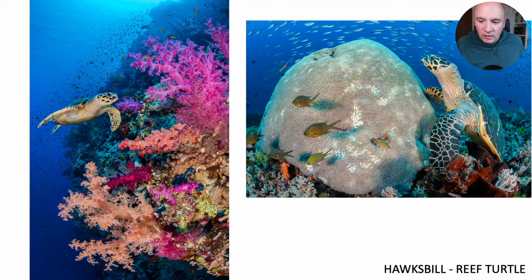Cool. Right. Anyway, back to the reef. Hawksbills are reef turtles. And for me, that's the place to shoot them. So I love taking pictures of hawksbills in amongst reef scenery. But the main shot that I'm always thinking of with hawksbill turtles, if I can see a hawksbill, is to try and get a feeding shot.